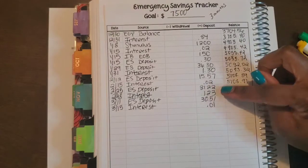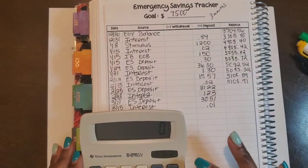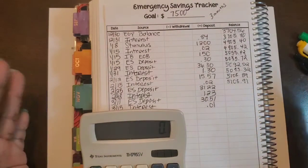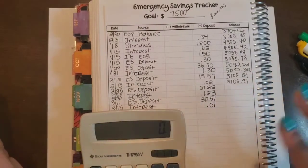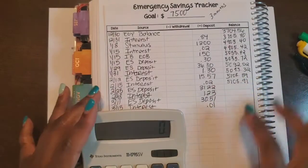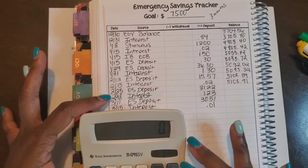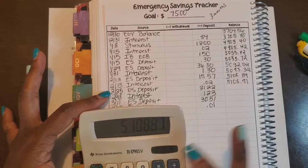Since then, I made a deposit of $31.22. That came from my envelope system. If you're not familiar, I'm doing the Zero Out Challenge with some of my envelope system categories, and whatever is left over bi-weekly, I am sending to my emergency savings fund. So on February 25th, I did a deposit of $31.22. So let's add that.